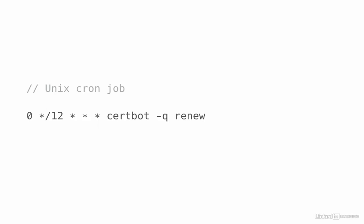The one before that says run it on any month. The one before that says run it on any day. The one before that is for hour, and it says run it for any hour, but the /12 means every 12 hours. So 2 times a day, every 12 hours, it's going to run this task. It doesn't matter what hour it is, it's just going to make sure it happens every 12 hours. And then the last one is the minute. It says to run it at the 0 minute of the hour. So every 12 hours, this cron job would run.